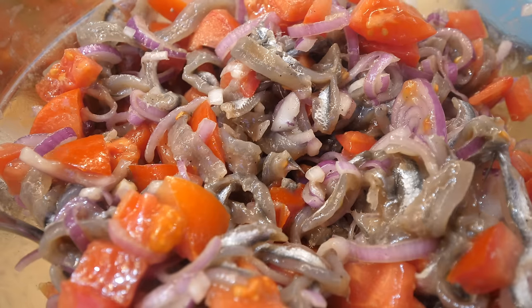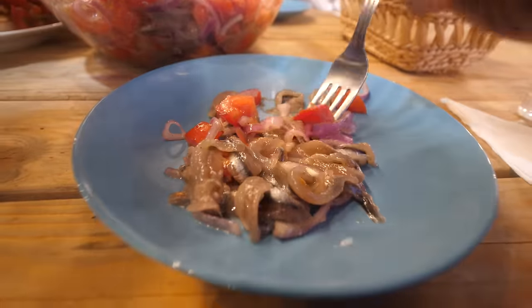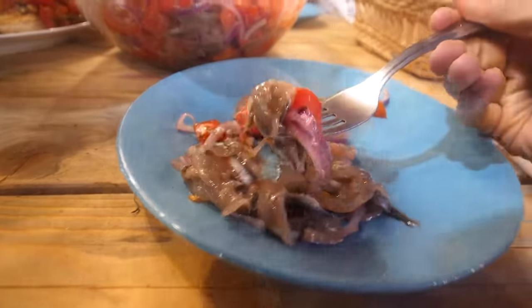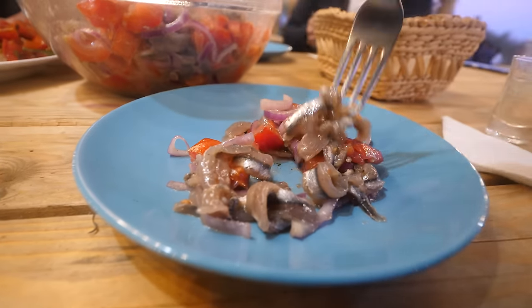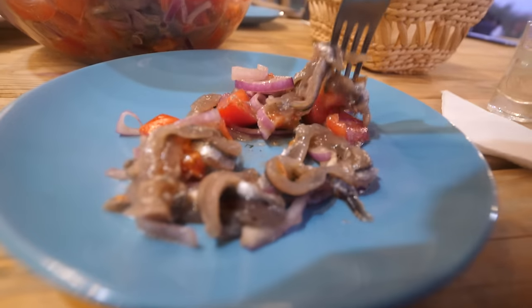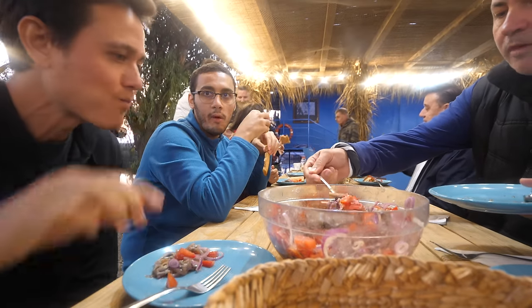Anchovy salad. It's great. Black Sea anchovies salted with tomatoes with onions. Oh, that's spectacular. Oh, the perfect contrast of salty anchovies, onions, juicy tomatoes. How is this one? Superb.